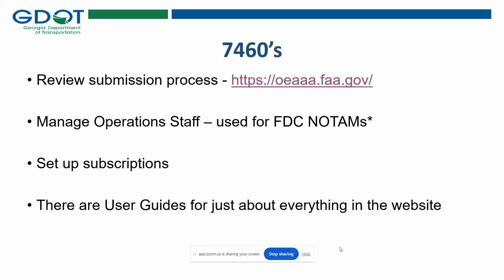Again, there are user guides for just about everything to use on the website. The only thing they don't highlight right now is that manage operations staff, because it's too new and they haven't updated the user guide yet. That's it for me. I'll turn it over to Jim.